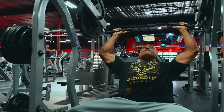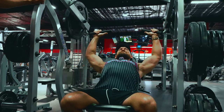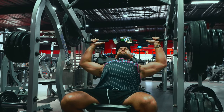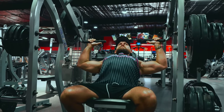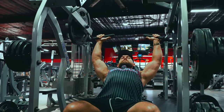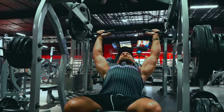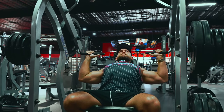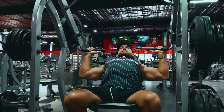So you see how he's not locking at the top? Because at the top, it's going to be all tricep, elbow extension. So you see how he's pushing through this? It looks easy. Basically, he didn't die at the last exercise.